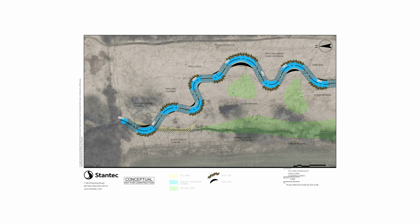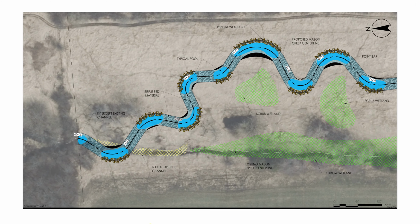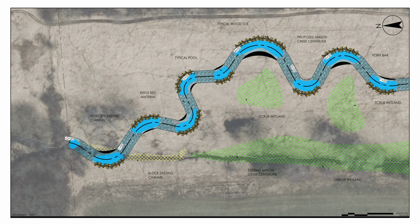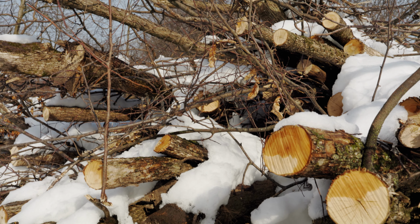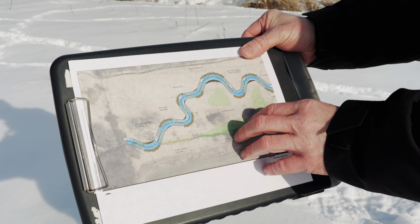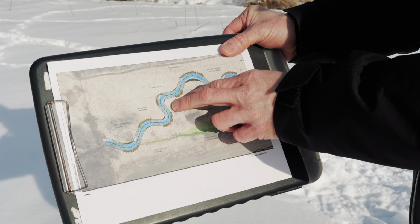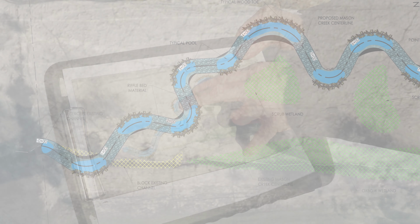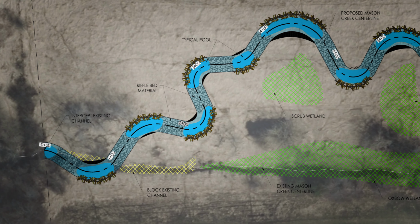This is a close-up view of some of those twists and turns of the remeandered stream. You can see that there are areas where we would protect the outer bend of the turn with something called toe wood, which are sections of wood that are embedded into the bank to limit the erosive power of the water and allow the native vegetation to eventually grow into it. There will also be shallower areas, riffles, and deeper pools right in the bend.